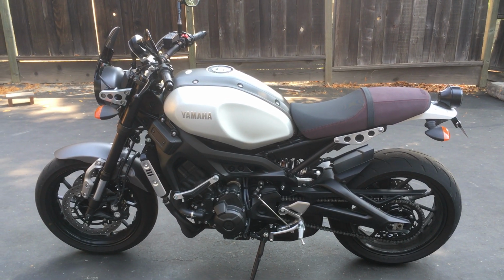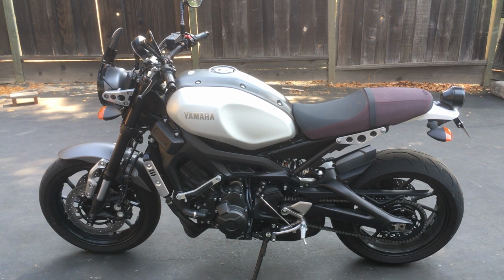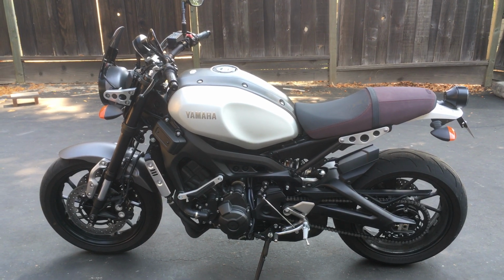But yeah, this bike is fabulous. I'm like, wow, I'm very impressed with it. The engine, it's just an amazing engine.